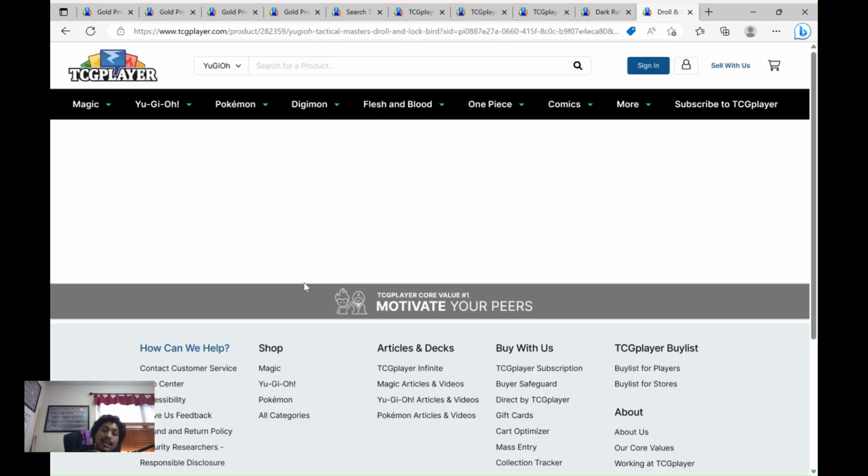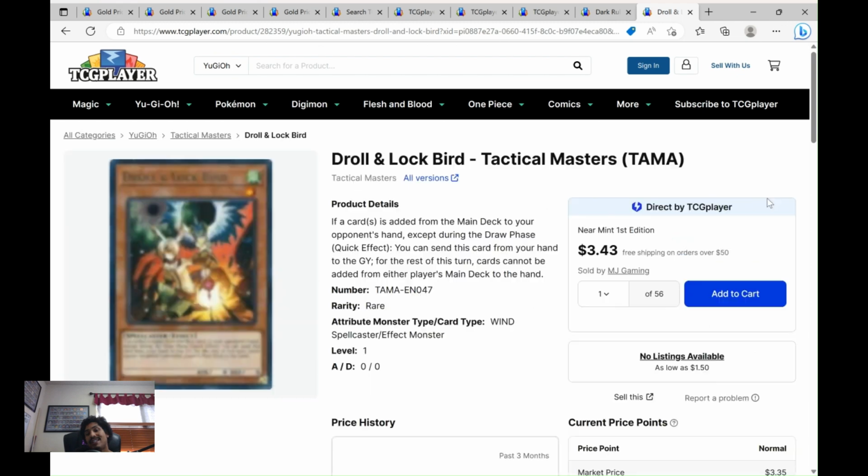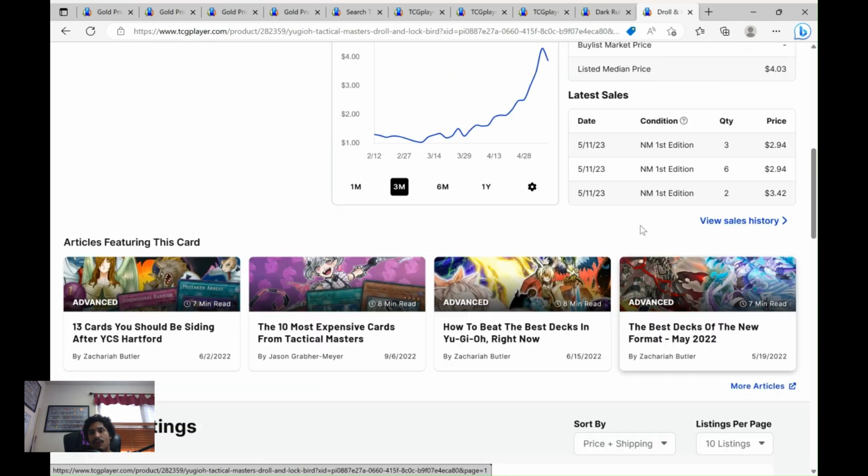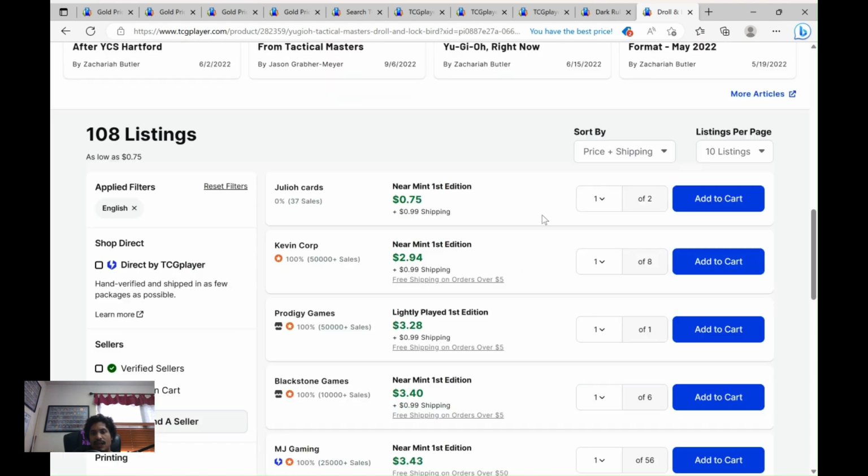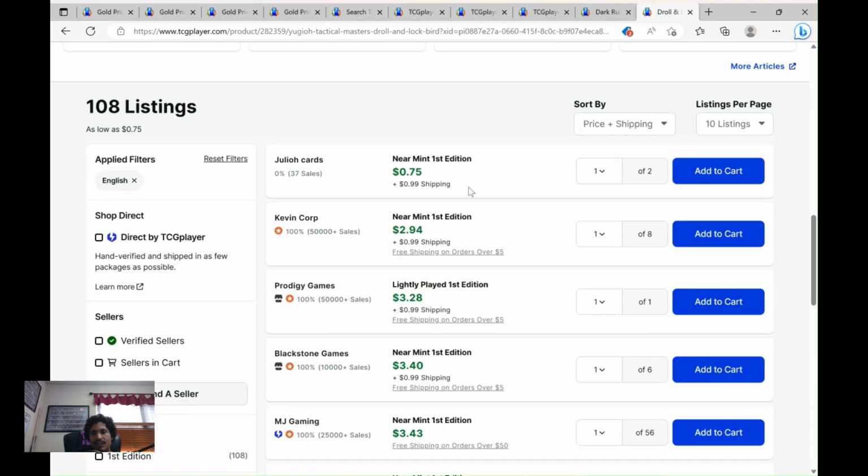But the rares from Tactical Masters went down momentarily. There was a moment where they went super low, it's still reflected right here on the chart, even lower than this $2.94. It was like $2.17. But now they're starting to go back up.